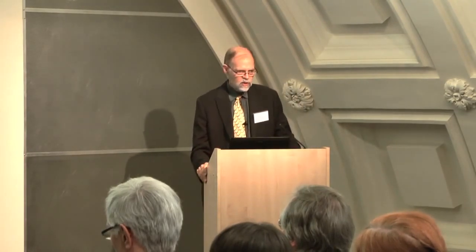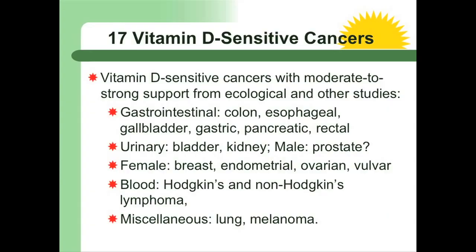There are a number of other ecological studies. There's France, China, the United States, and Australia. There's also the supporting data from dietary intake, serum levels, and so on. From all the results, I put together this list of 17 cancers for which I think the evidence that vitamin D reduces the risk is moderate to strong.